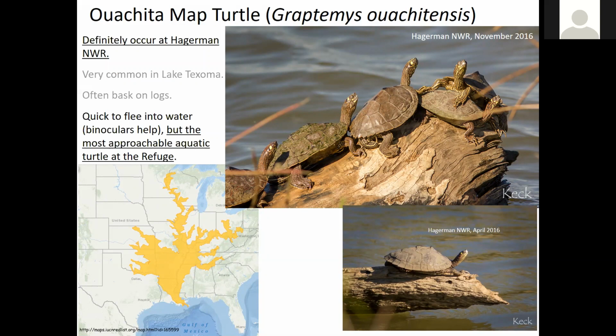These are probably the most approachable turtle at Hagerman. I mean, most of them aren't approachable at all. They'll flee. But usually if you drive around long enough, you'll find one of them that will let you drive up pretty close to it. Now, don't get out of your car. If you get out of your car, it's going to be gone. But they do sometimes get used to cars, and you can get pretty close to them as long as you stay in your car.